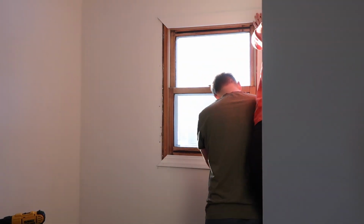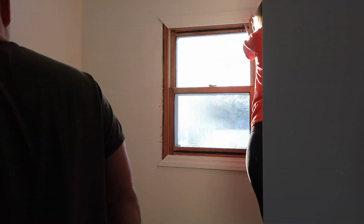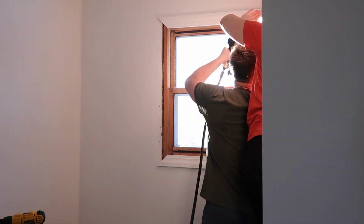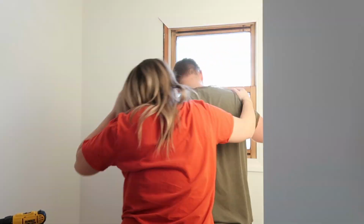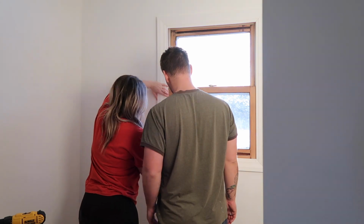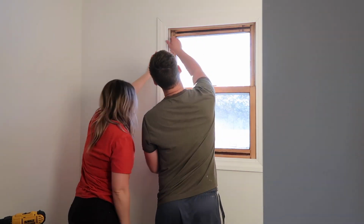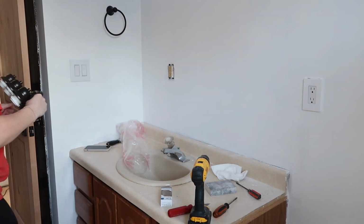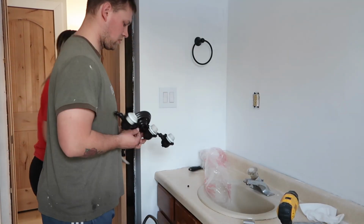Eventually, we do want to replace the windows, but we also want to replace the siding, and we just thought it would make more sense to do both at the same time if we can afford it, versus doing the windows now and then having to do it around siding and make it match. We just thought it made more sense to do those at the same time. So we're holding off on windows for now. I'm really glad that we decided to sand them and make them brighter.